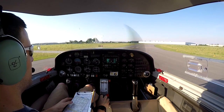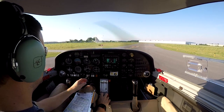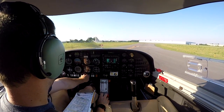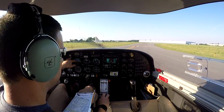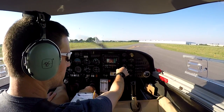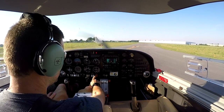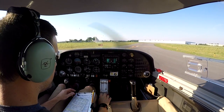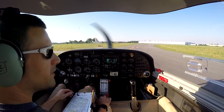We'll go ahead and do a run-up to 1700 RPM. And we'll do a mag check. Slight droppage there, back to both. Left, back to both. Suction's looking good. Oil pressure is where it should be. Oil temperature's coming up. Voltage meter's looking good. Fuel pressure and everything is coming alive here. We'll go ahead and test the ammeter, a little bit of droppage and then back to charging. Now we'll test the throttle friction as we bring it back to idle, to make sure it doesn't cut out on us.